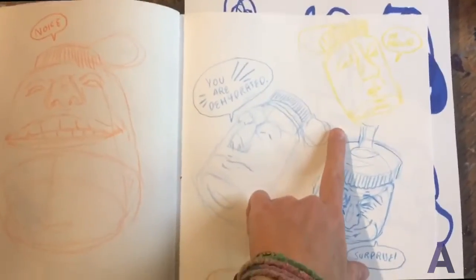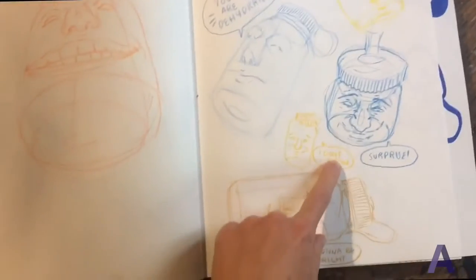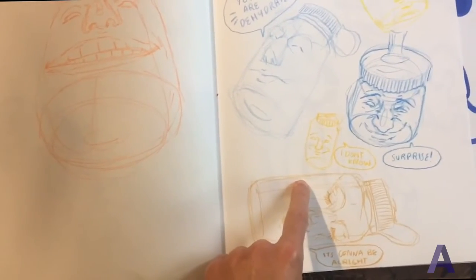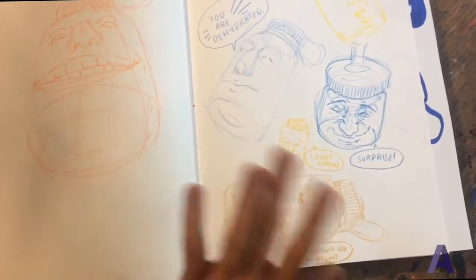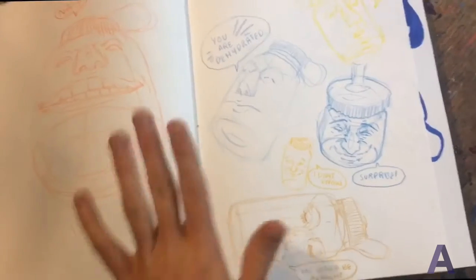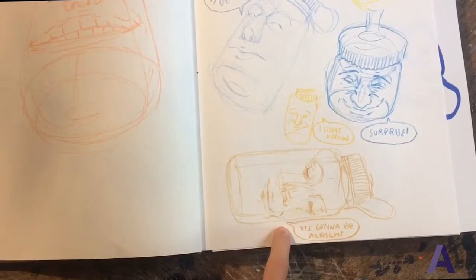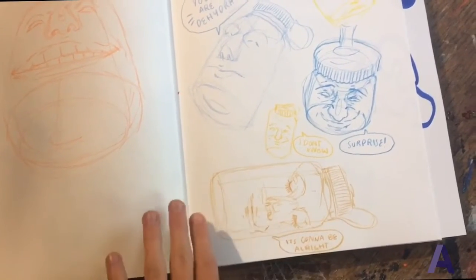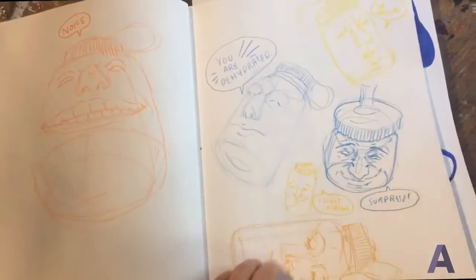And so I made this little yellow water bottle that says I'm proud. I made this little blue water bottle that says surprise. I made this little water bottle that says I don't know, because it's always okay to not know things. Nobody knows everything. We're all unsure and we're all trying anyways. And so I made this lovely napping water bottle that says it's gonna be all right. It's gonna be all right. The water bottle's just taking a nap. And sometimes a nap is what you need.